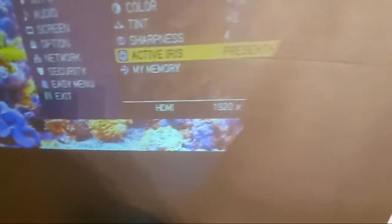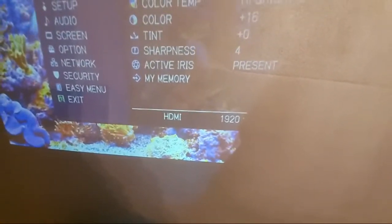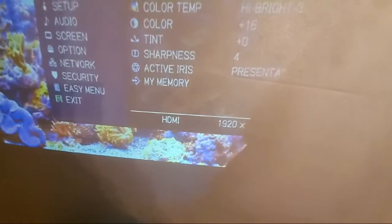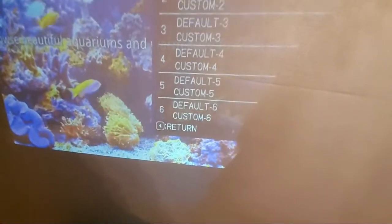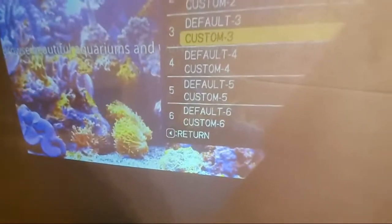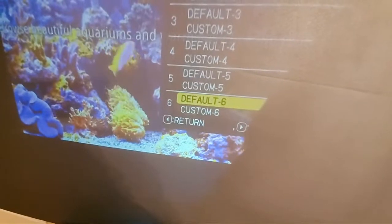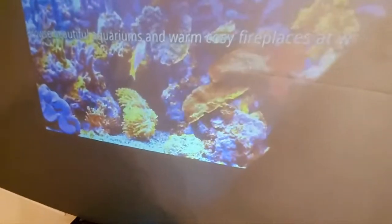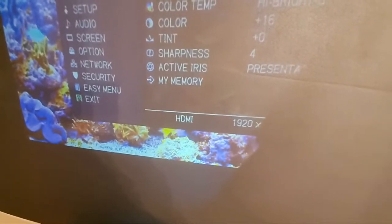We don't need focus. Okay. Sharpness, good. Brightness. Custom. That shouldn't even be there to begin with. None of that should be there to begin with. I don't know why he even has that there. That should not be there. Default 6. All right. Go back in. That's kind of gamma at 6.